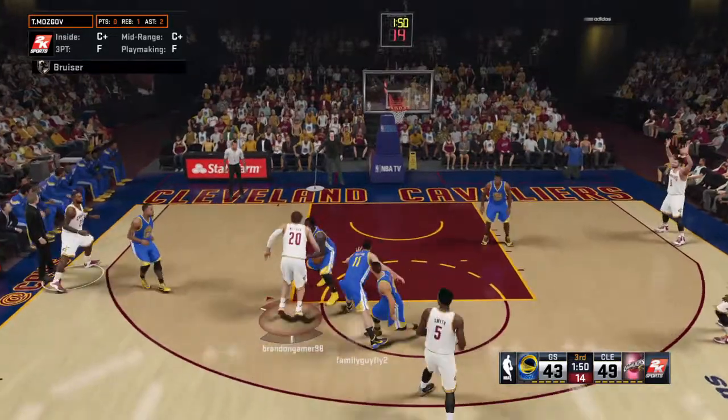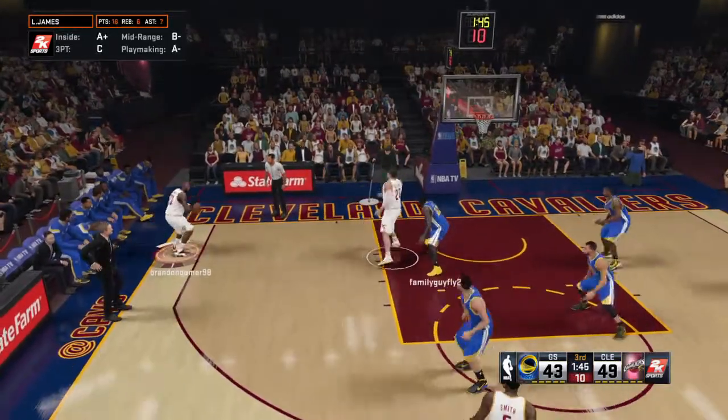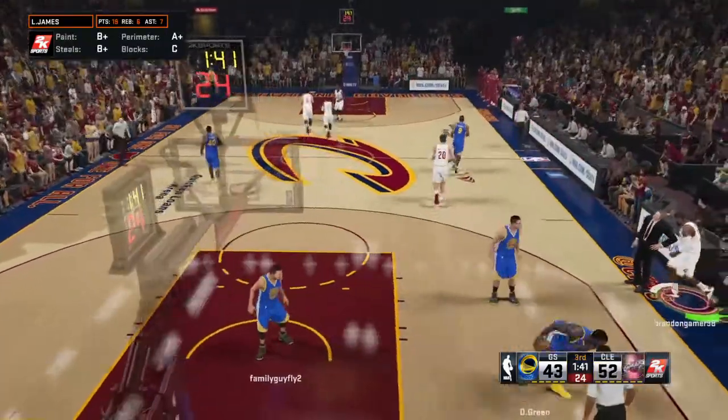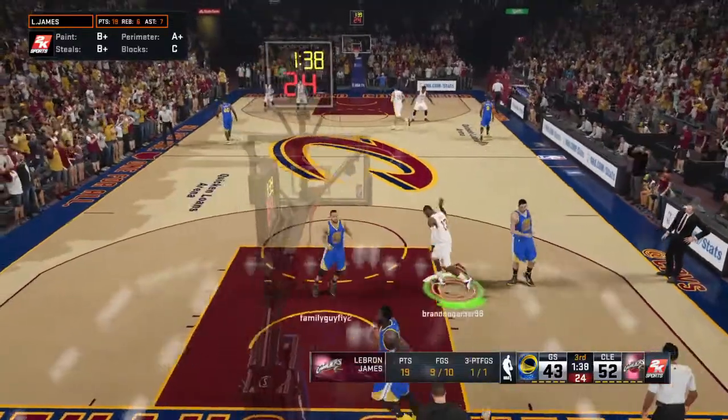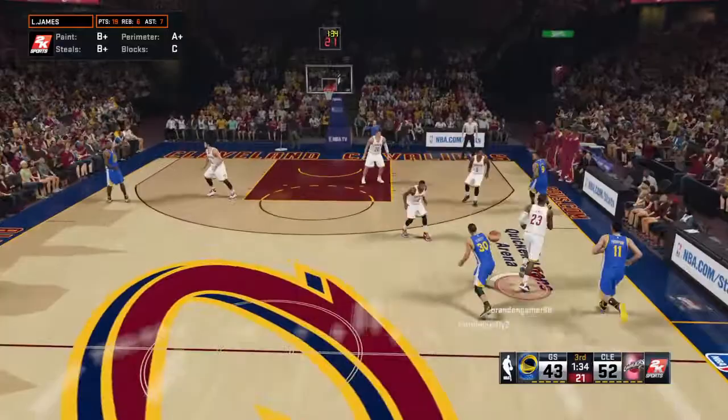Feeds it to Mozgov. Kicks it out to LeBron. Fires for 3. Another 3 for Cleveland. He's been one of their more reliable options today, guys. I mean, his shooting has led them to this lead.